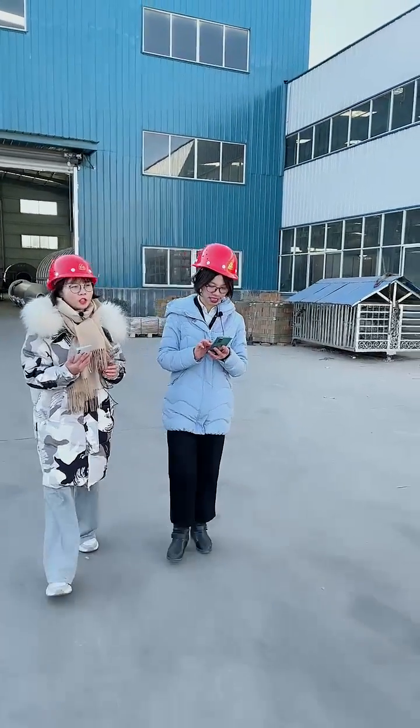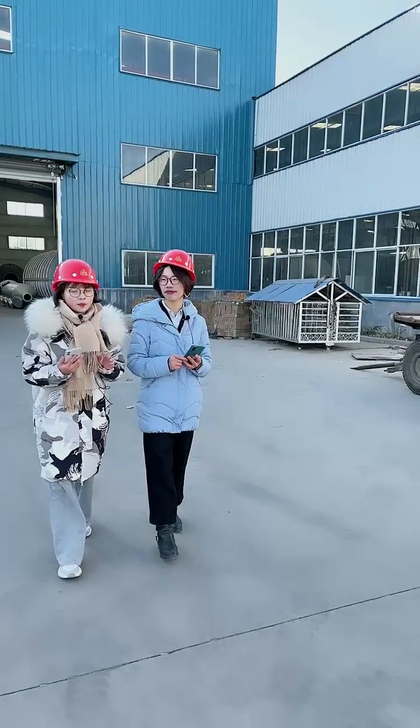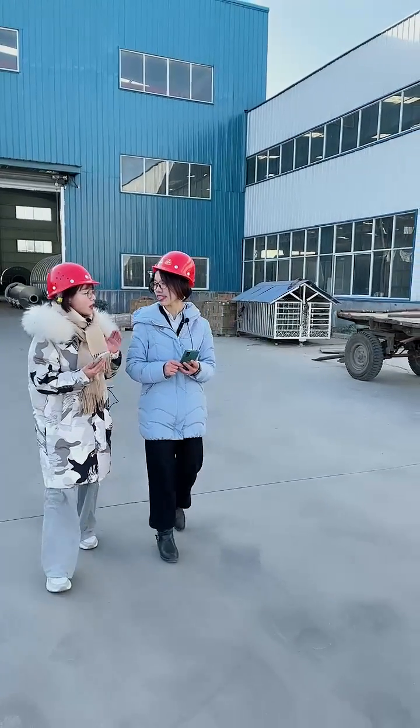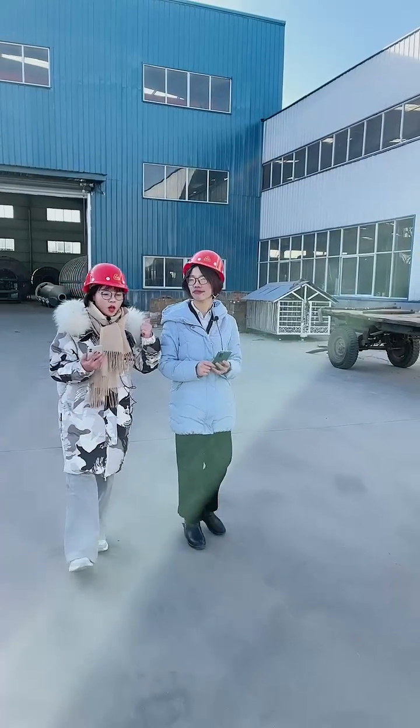And Clover, just now you mentioned that company Huayin has different designs of the dust system. Yeah, about 5 types. And just now was only one of the 5 types.